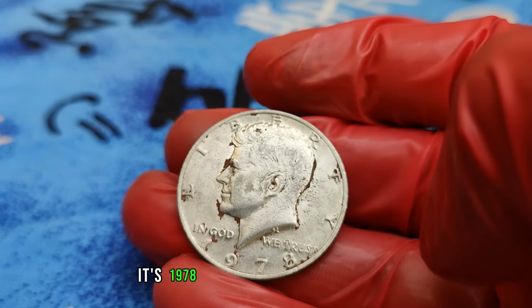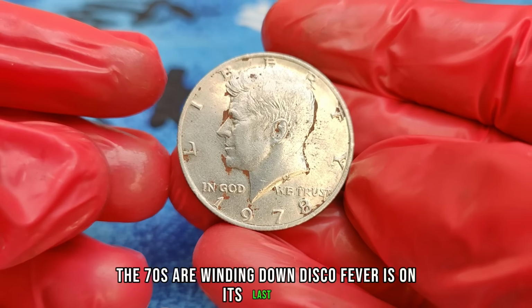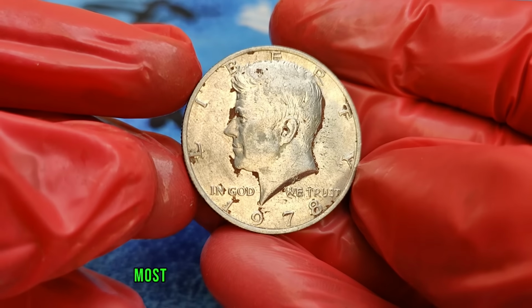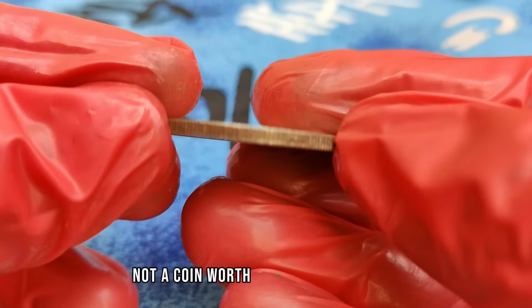It's 1978. America is in the middle of change. The 70s are winding down. Disco fever is on its last note, and inflation is tightening its grip on the economy. Most people at the time saw the half dollar as just pocket change, something to be spent at the corner store, not a coin worth saving.